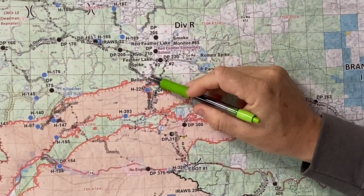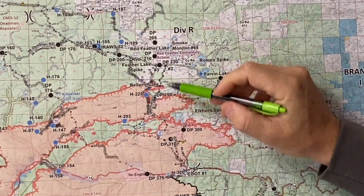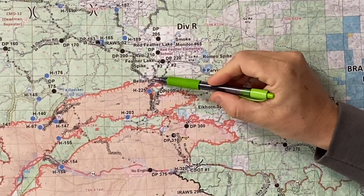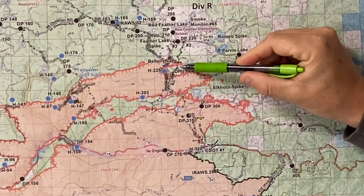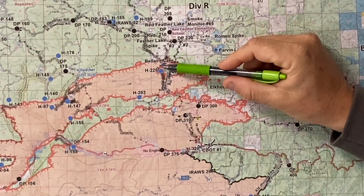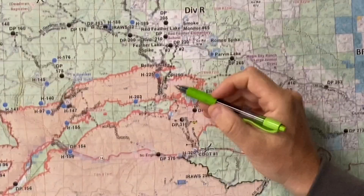Yesterday, we were able to, with dozers, tie back into our existing dozer line near Bel Air Lake and push direct line around right on the fire's edge, and then tie it back into the Manhattan Road and then back into our dozer line here. So that's all secure, looking good.